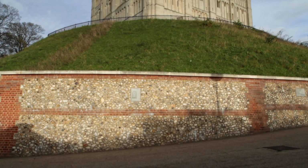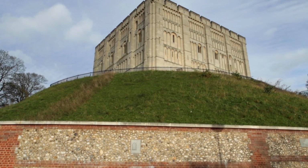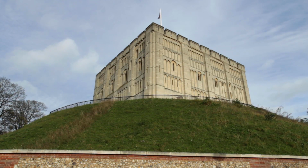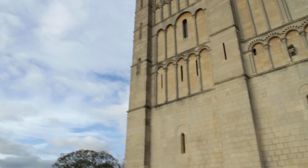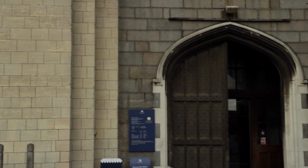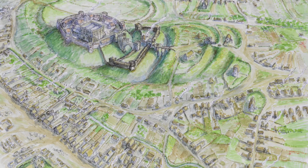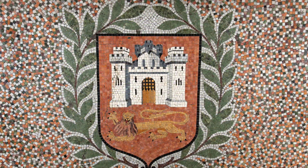Norwich Castle sits proudly as the jewel in the crown of the city's urban landscape, dominating the skyline for 1,000 years. Its walls have stood the test of time, and it remains one of the most prominent buildings in the whole of East Anglia. In medieval times, the castle was one of the most important secular buildings across the whole of Europe. Its iconic profile has become a symbol of the city's rich medieval heritage.